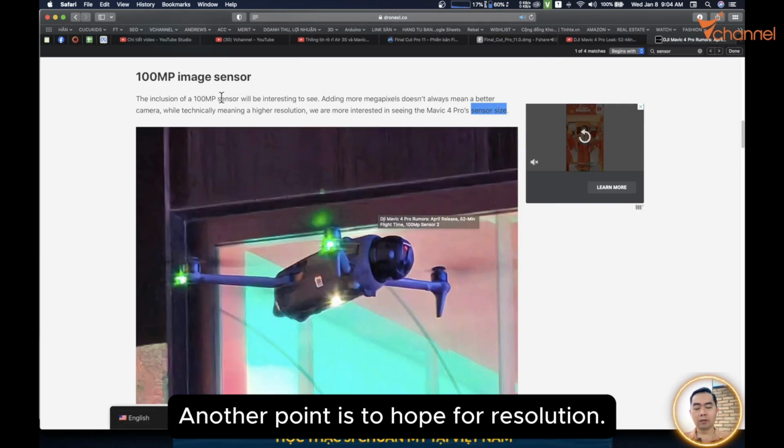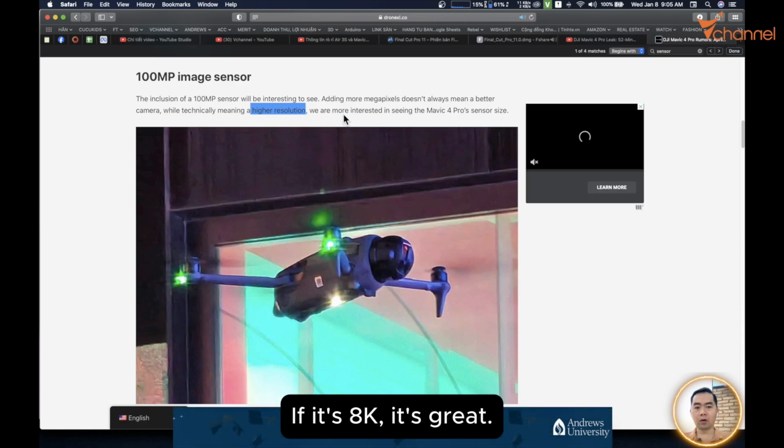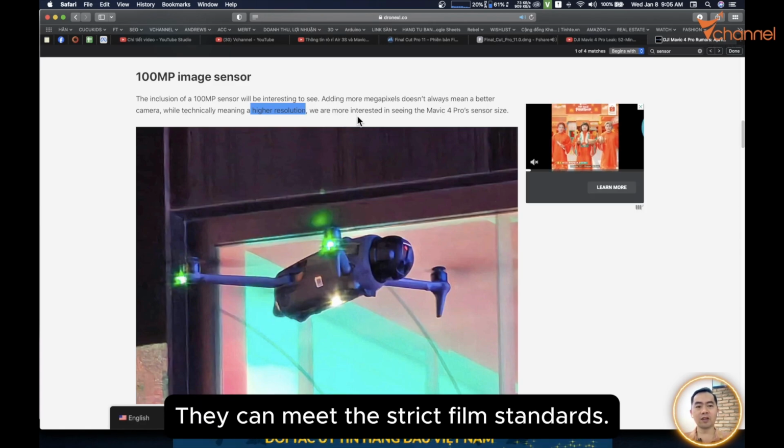Another point is that I hope the resolution will be increased even more. If it's 8K, it's great. They can meet the strict film standards.